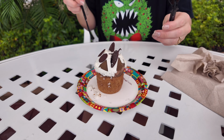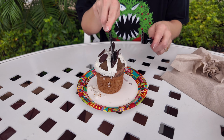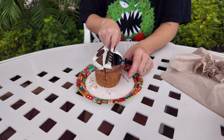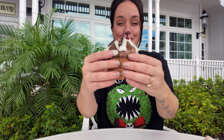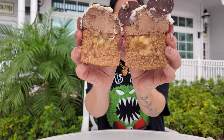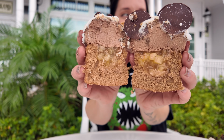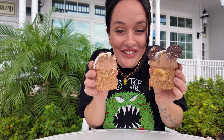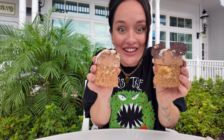All right, I'm going to try to split where the ears are at, because I think that's probably the best thing to do. Let's see if you can see the apple compote inside. You guys will know before I know. Can you see the apple compote? Mm-hmm. Ooh, I could see the apple compote and smell the apple compote too.